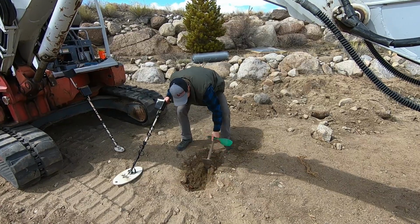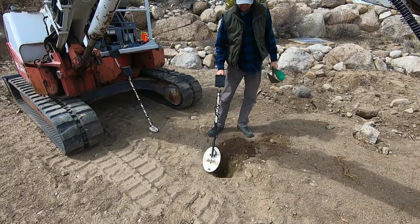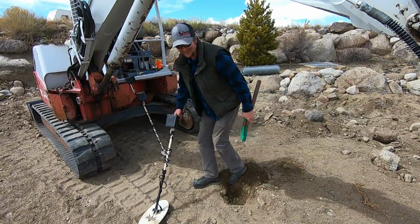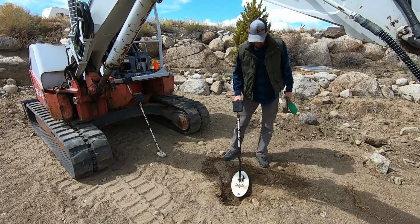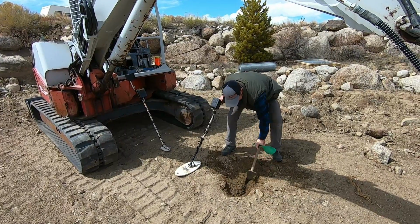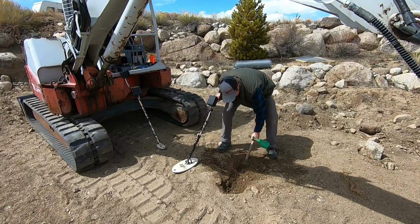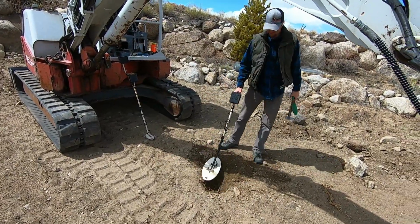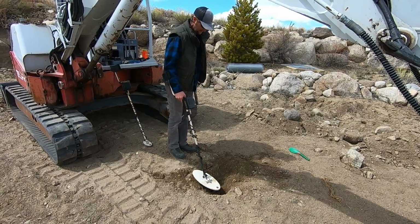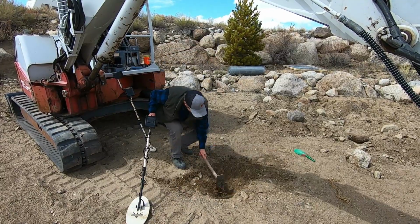It's pretty hard ground. Still in the hole. Shoot, I didn't want to dig this. Now I need to know what's in there. That would be funny if it was in there. Oh, it's getting really loud. What if it is right there? Sounds more like a hot rock, does it? Or is that like gold? I don't know.